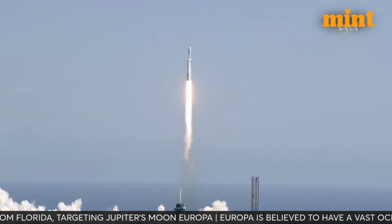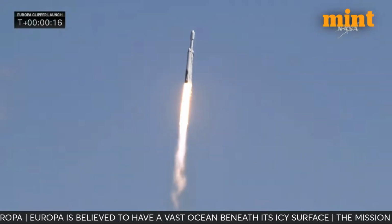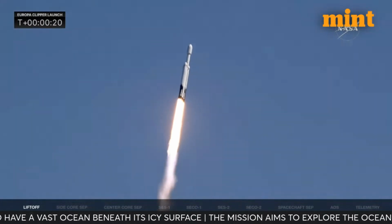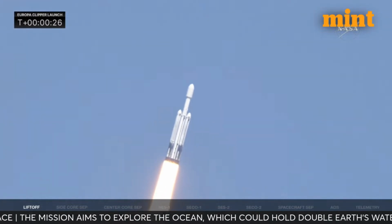icy crust of Jupiter's moon, Europa. Engine chamber pressures are nominal. You see that the chamber pressures are nominal as we hear. All 27 Merlin engines look great. Rocket beginning to roll. Putting down 5.1 billion pounds of thrust.